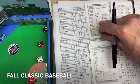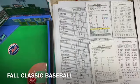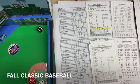All right. Lloyd Mosby is going to square. We're looking at a 5. So, oh, he has a strikeout. He got it there. So he misses.